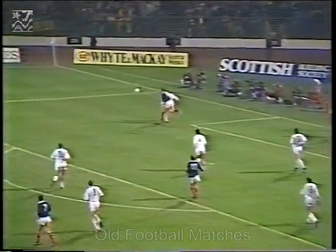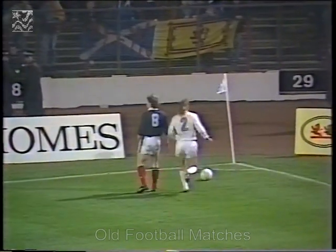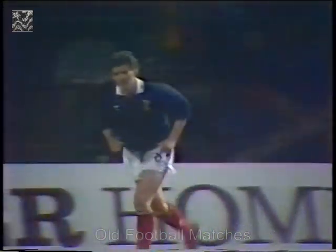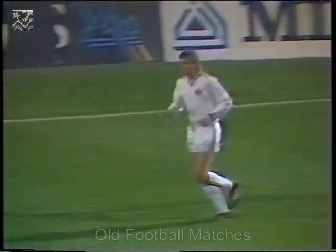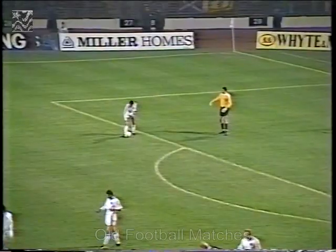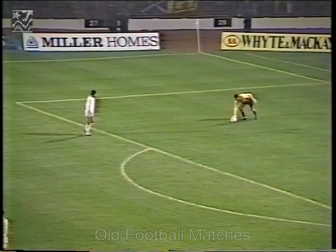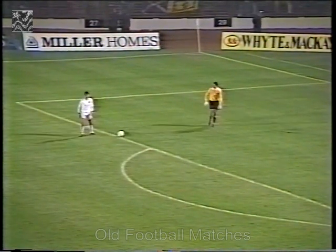Long, deep cross, looking for Roy Aitken. And Aitken will be penalised again for a foul on Stanojkovic. Doing a spot of wrestling there as he tried to reach that goal. Ujadan Stanojkovic, the fullback. Flowing locks. There's the free kick taken by Ivkovic in goal.